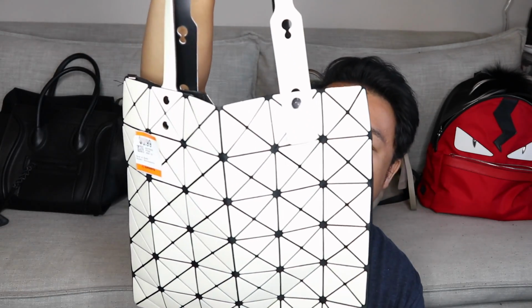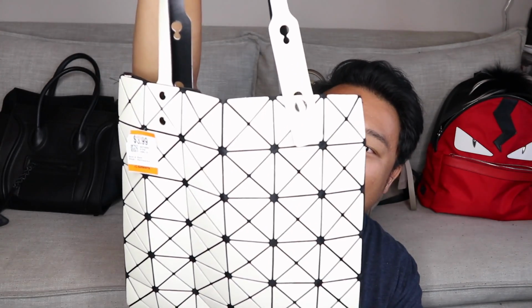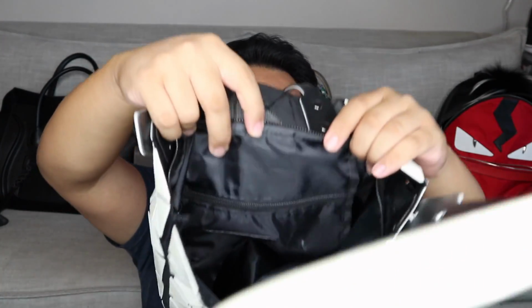Then up next, I had to get this bag. It's not a, what is it called? It's not a Baobao, but it looks like one. This guy was $4. It's an off-white with a black mesh. Really nice. It does zip. It says zip across the top, and I think it has a zipper pocket in there as well. So this piece was really cool.